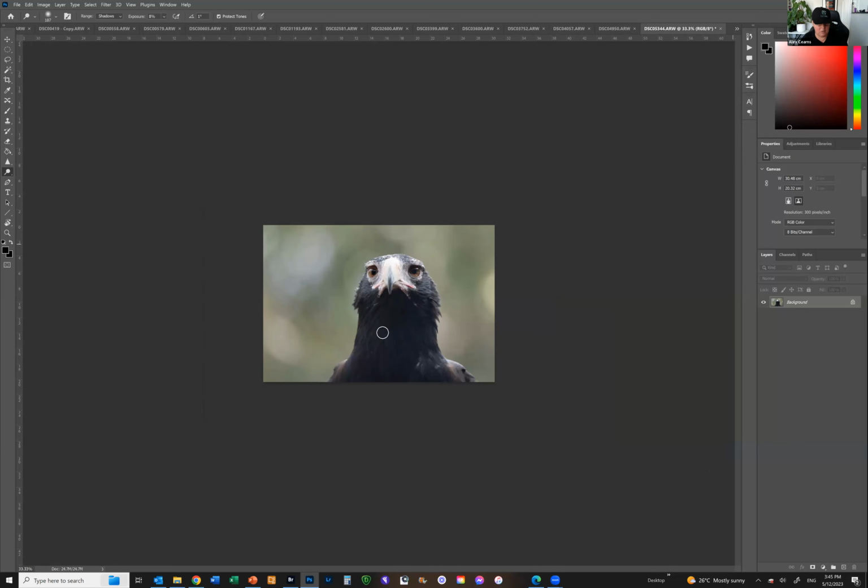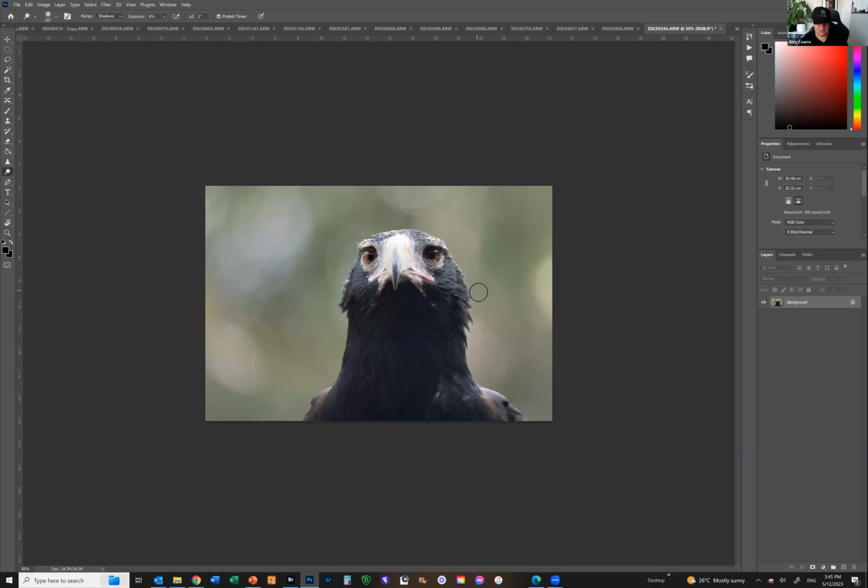It looks to me a little bit weird. I can see kind of like almost a light little rainbow upside down shape there. So I would probably undo that a little bit and just do a tiny bit in there. And that's probably all I'd do for that photo.